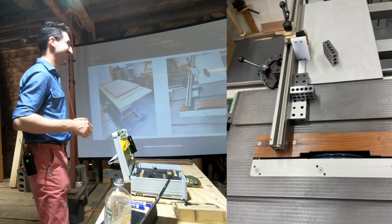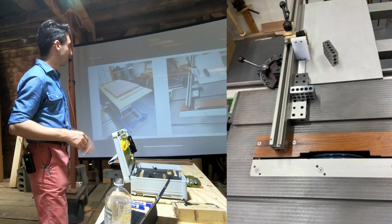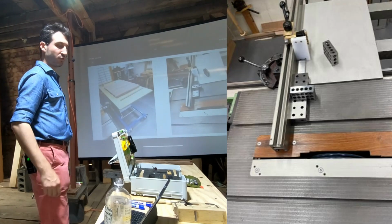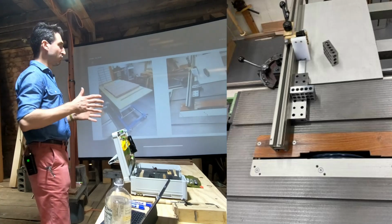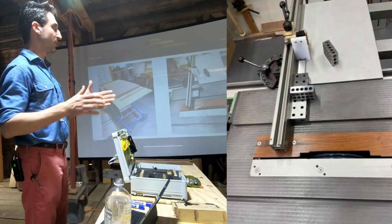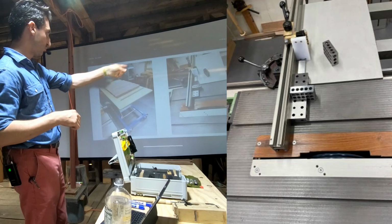So, what kind of table saw do you have? The table saw is an Almia. It's a German-made table saw. I'm pretty happy with this thing. It's a mix between light duty and heavy duty. So the table is really nice and heavy. It has those striped lines.